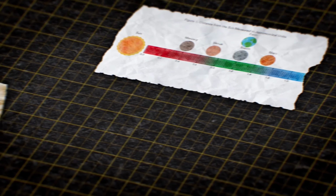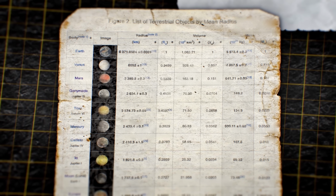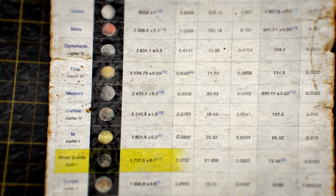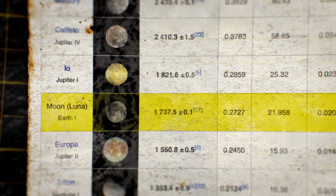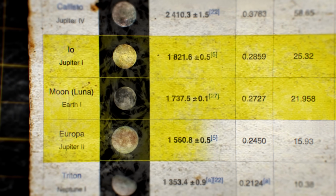Overall, it's starting to look like the Moon's size is wholly to blame for its lack of most geological processes. However, if seen in the scale of the entire solar system, we'll find the Moon is actually quite large, ranking as the 9th biggest terrestrial object out there, bigger than even Pluto, and sitting between two of Jupiter's moons, Io on the larger side and Europa on the smaller side.